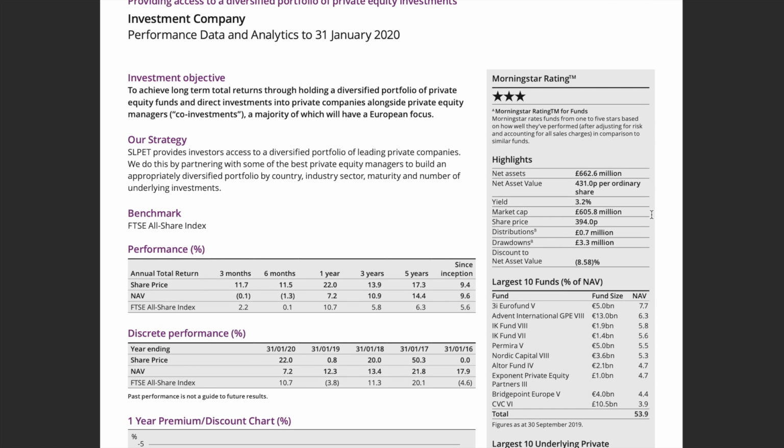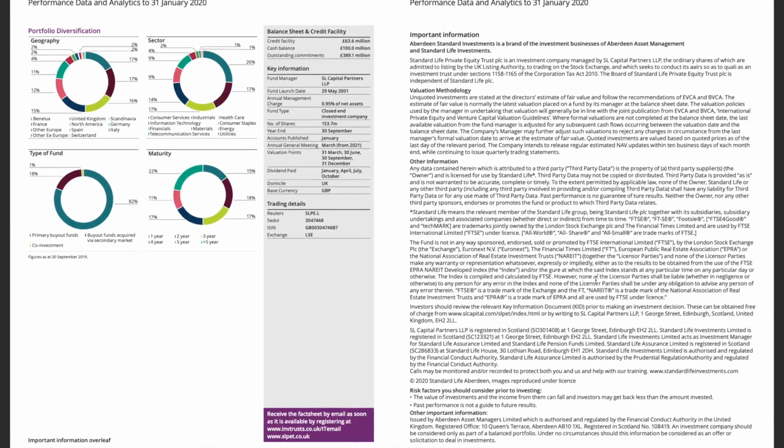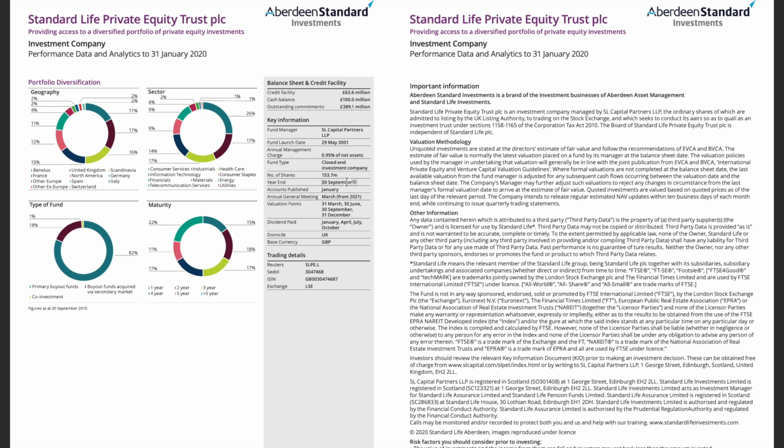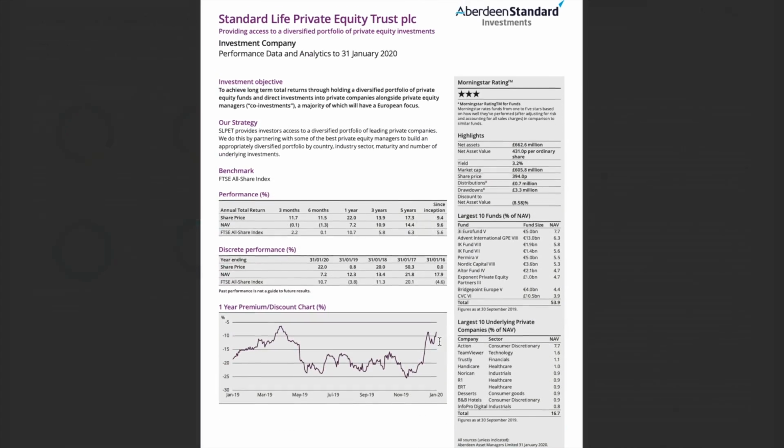So obviously you can see what the net assets are, etc. And then when you go into holdings allocation, here it has this nice infographic which basically tells you the portfolio diversification, type of fund, the percentage you can potentially receive when it matures, and obviously the sectors that it goes into as well.